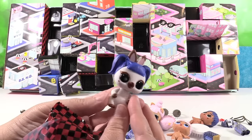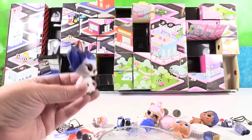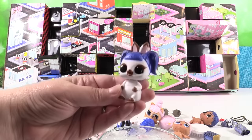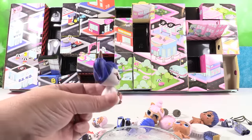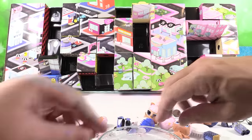Oh, we have a bunny. We got a bunny. This is Downtown Hop. Downtown. I'm hopping downtown. I love downtown, but I'm going uptown. Okay, Downtown Hop does not color change.